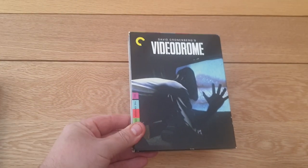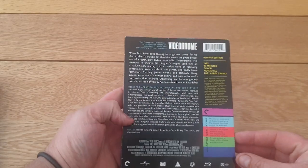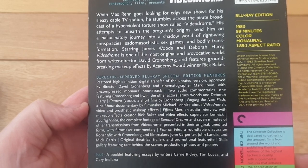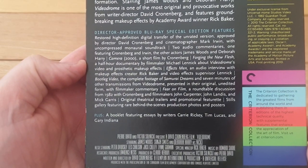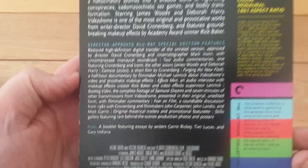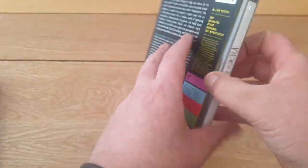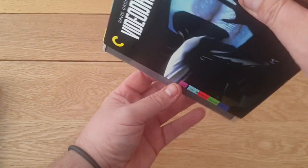So I picked up, I really like this edition, David Cronenberg's Videodrome Criterion Edition. Quite a nice set. Great film if you haven't seen this. Director-approved Blu-ray, special features there, from 1983.